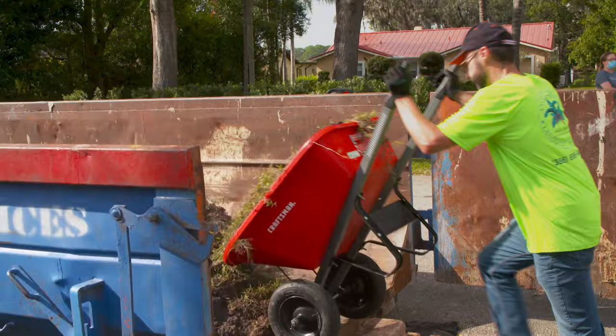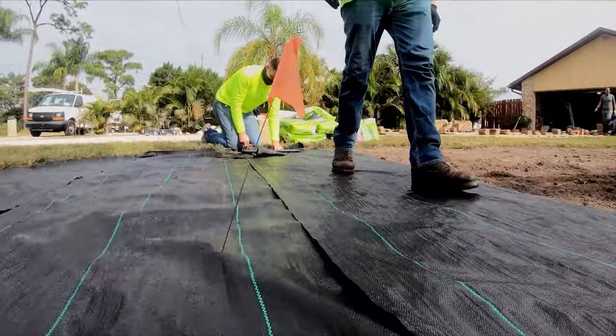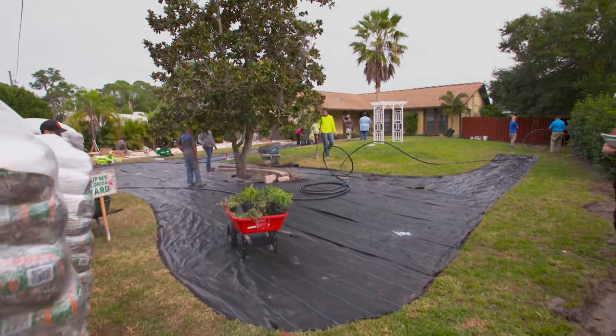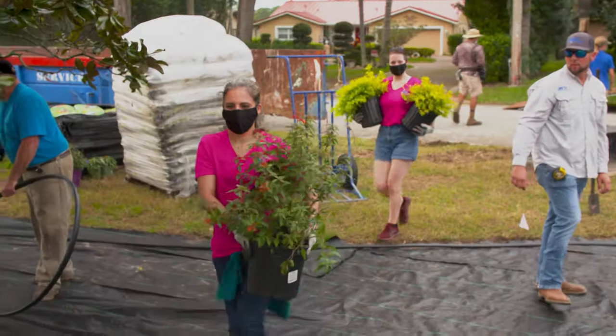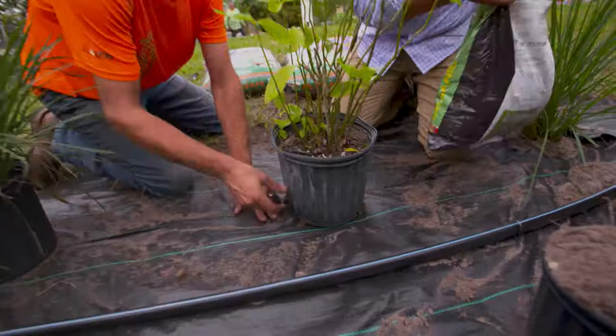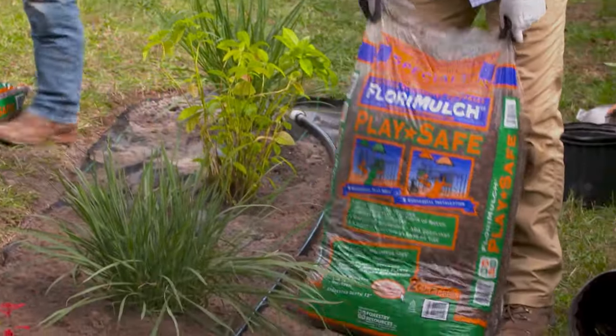The crew's next big task is to lay down a weed barrier covering all the new flower beds. The weed barrier just helps to keep them from actually having to be out here all the time with chemicals or pulling weeds. When installing new plants, it's important to make sure they transition from pot to ground successfully. Tori Bonham shows us one way to do just that.